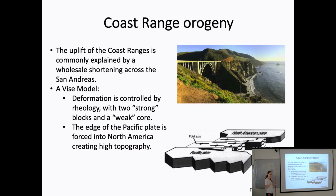Lastly, for a recap of these different concepts of the tectonic geology of the West Coast, there are the Coast Ranges, a mountain belt seen along the coast along the San Andreas. The uplift of the Coast Ranges was associated with a recent change in plate motion. It only started to uplift about 8 million years ago. And it was described as a wholesale shortening or vise-like deformation model, which only means that the coast where the mountain is being created is being squeezed by two stronger blocks, North America on one side and the Pacific on the other side.